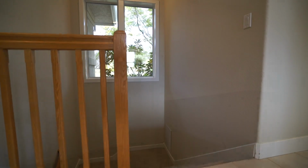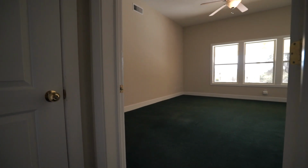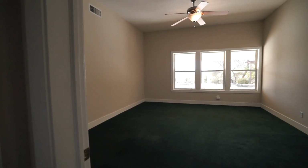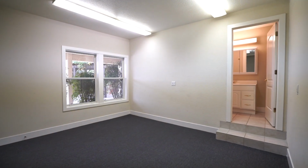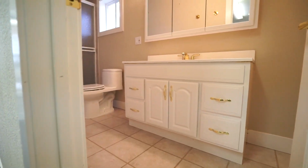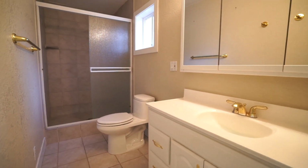The lower level has a bonus room looking out to the pool, basement access for storage, and a 3-car garage. Off the garage is an additional room that would make a great guest quarters or home gym with full bath and exterior access to the pool deck.